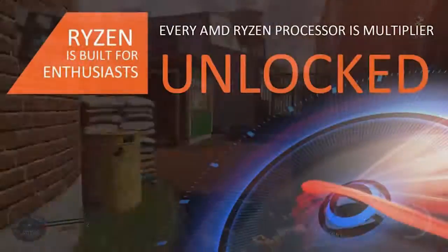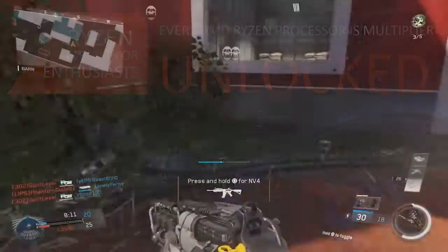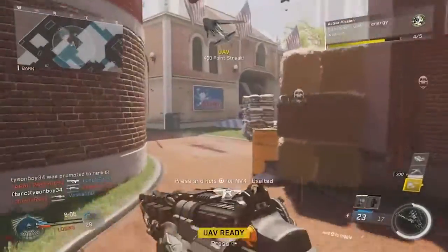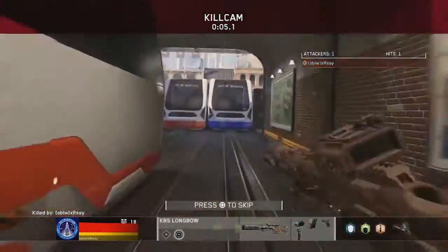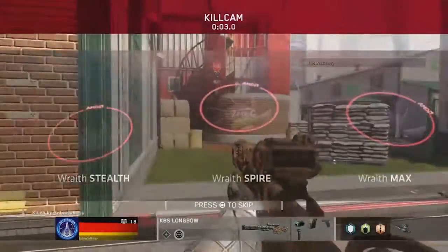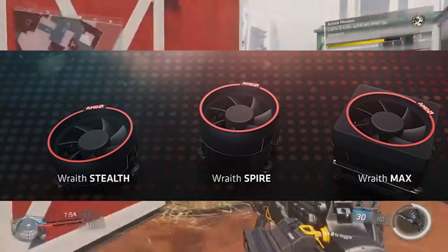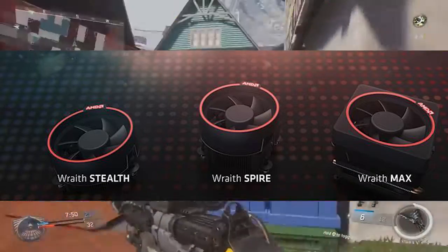All of these will have unlocked multipliers, which means you can overclock each one of these processors. The 1600X will not have any stock cooler, as you will be installing an aftermarket cooler anyhow, because you will be spending this much money on a processor, you will be using its full potential by overclocking it. The 1600 and 1500X will include the Wraith Spire and the 1400 the Wraith Stealth, which has a lower footprint than the Spire. Unfortunately, AMD will not bring any RGB version of the coolers.